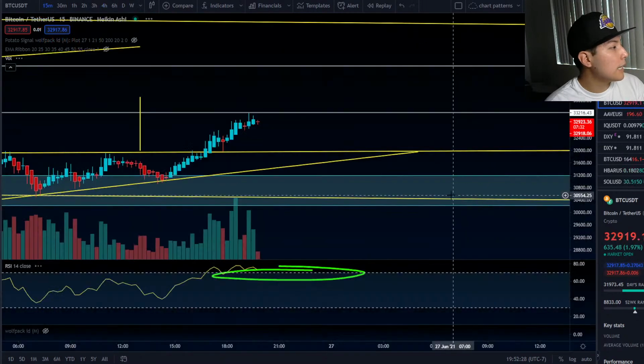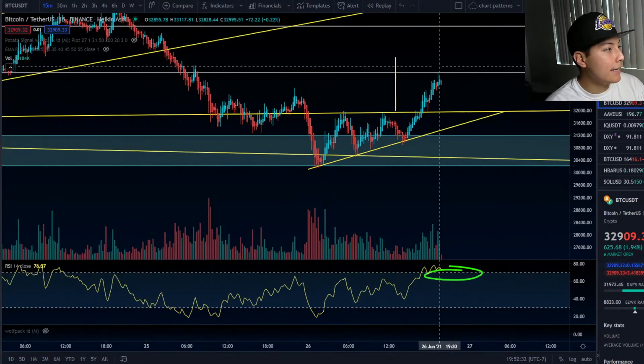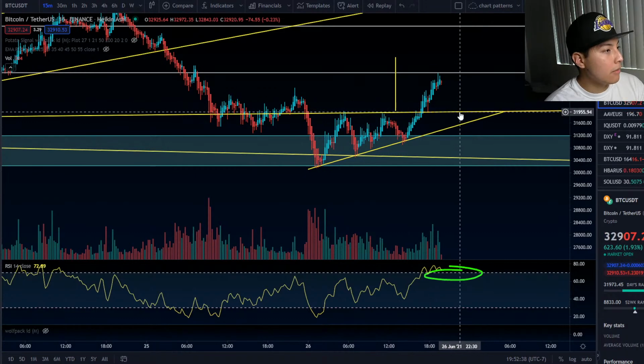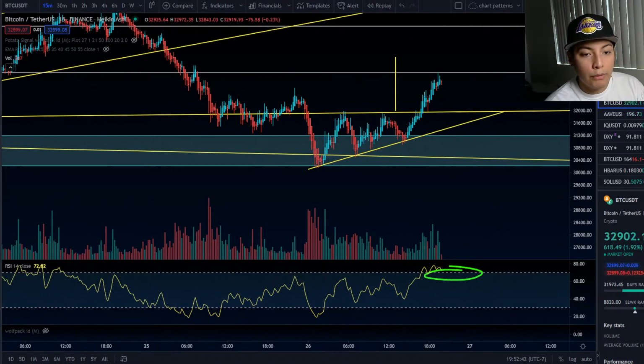Let me put on a lower time frame for you guys if you want to take a look at that. We see that we just got that rejection here, but we're holding. We'll probably come back down and retest this breakout back down here at 32K and then make our next leg up. But remember, if you have any questions, make sure to put them in the comments down below.